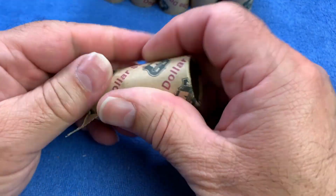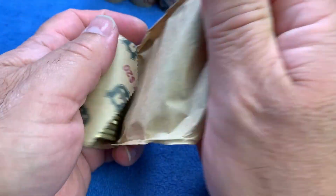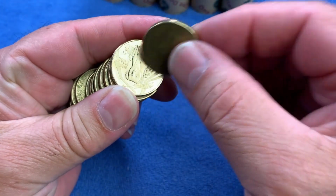As we go through the hunt, I'll mainly be looking through the mob of roos, just the reverses, just looking for the commemorative coins at this point. And then at the end, I'll go through all the mob of roos looking for the years of low mintage.